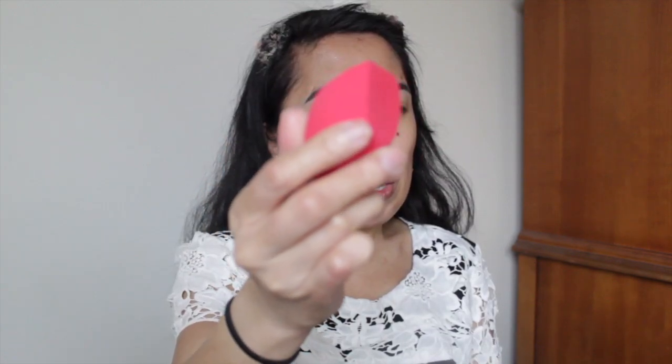So I'm gonna go ahead and dampen this beauty sponge, and actually, I'm gonna show you guys what it looked like. So this is what the sponge looked like. I like how it looked, and it feels a little hard, but I'm sure that once you dampen it, it'll get softer and more bouncy. So that is what I'm gonna do.